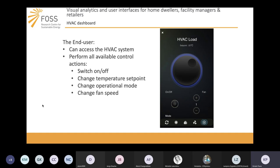More specifically, we have an HVAC dashboard where the participants can access the HVAC system, and they can perform all available control actions such as switch on, switch off, change of temperature, a change of operational mode, and also a change of fan speed.